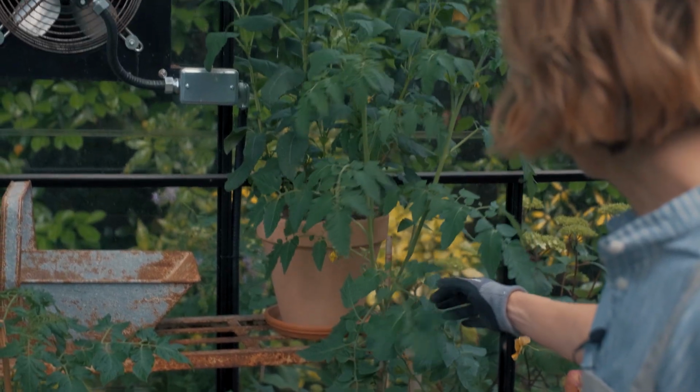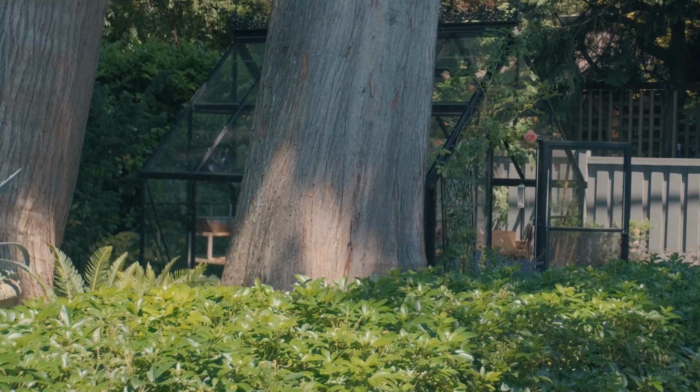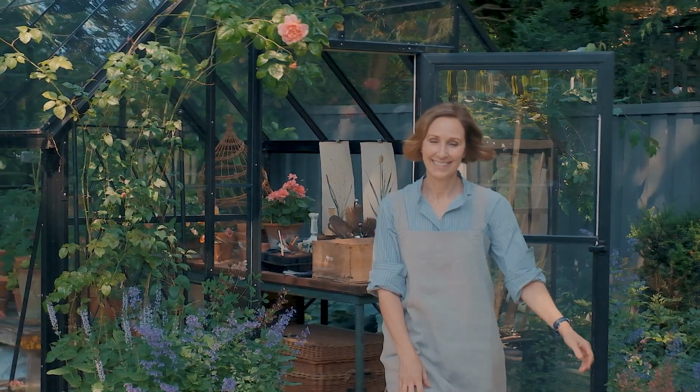I think anybody that's considering getting a greenhouse, I would highly encourage you to do it. I love how peaceful it is in here. And I think anybody that has a greenhouse would tell you that.